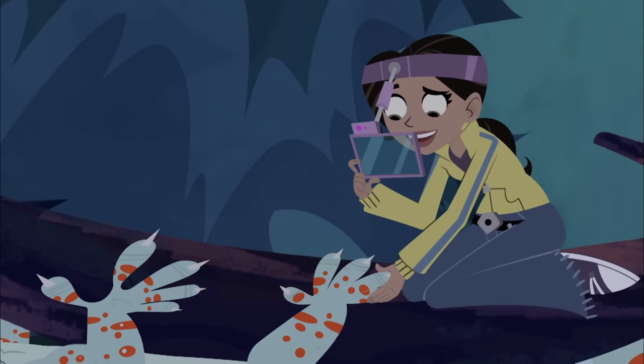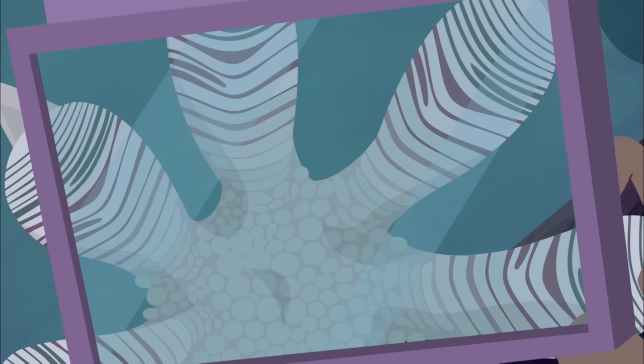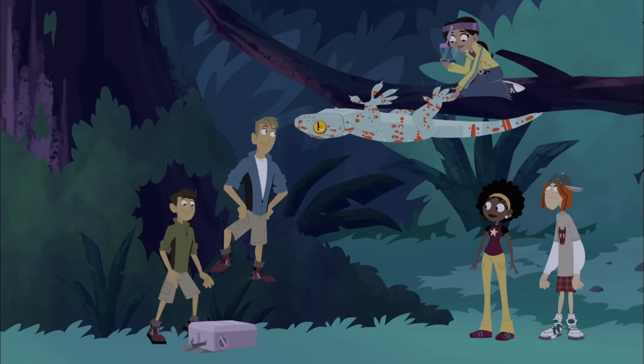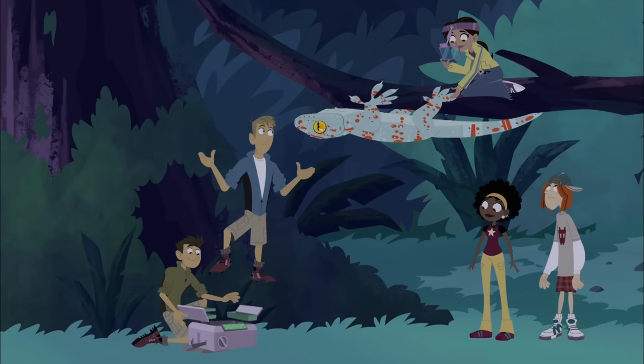A gecko has toe pads with tiny microscopic features called setae, like hairs, in clumps. It's like there are hundreds of tiny toothbrushes on each toe pad. And they have an electric charge. Chris, can you grab me a plate of glass? Sure. Tokay.